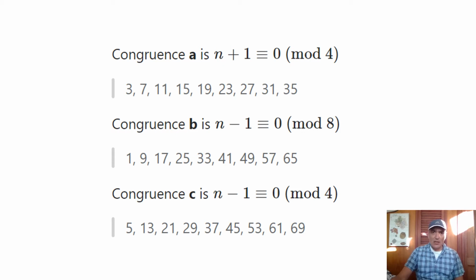And really what these congruences are saying is, well, n is an odd number in all cases. So n plus 1 is evenly divisible by 4. n minus 1 is evenly divisible by 8. And then if neither of those are true, n minus 1 is evenly divisible by 4. So the difference between the A and C is that one is plus 1, one is minus 1. And that's an important difference.